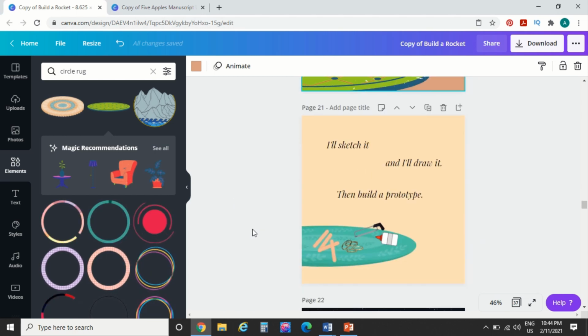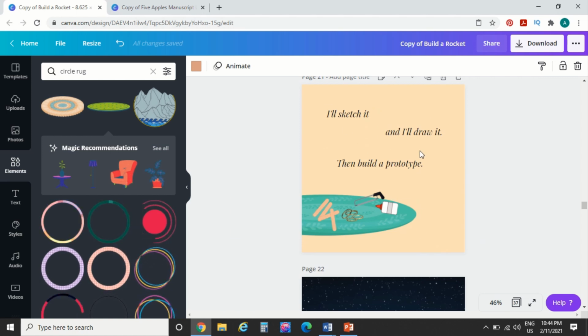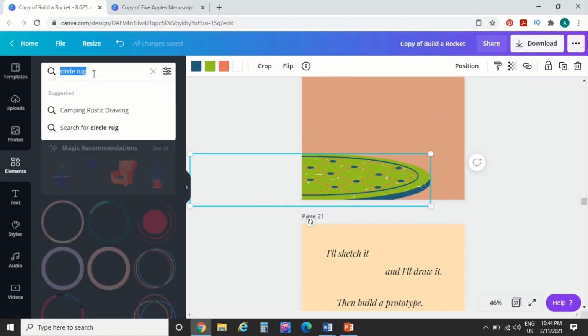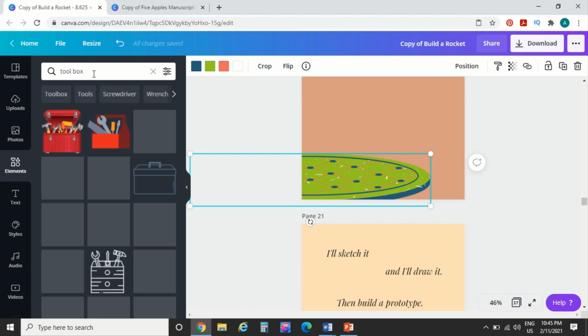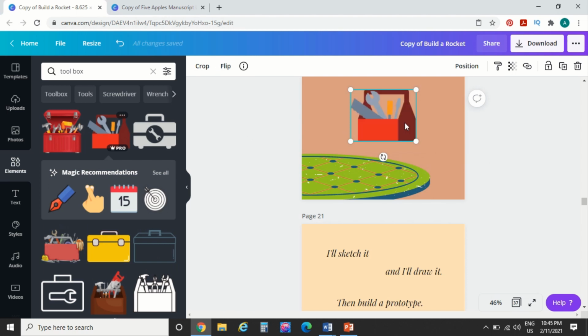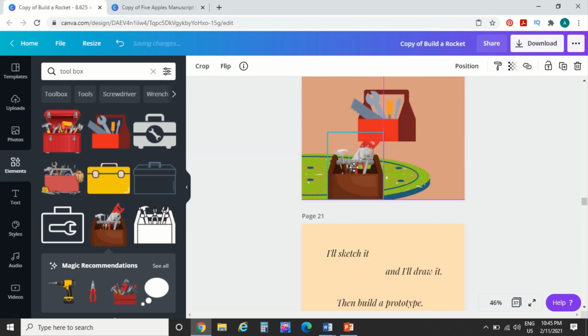Now, here on the other page, you see it says I'll sketch it and I'll draw it, then build a prototype. So she has some little tools here. We're going to go back up here to the second page, and we're going to start looking for some tools. Let's actually type in the word toolbox and see what we get. So just to save time, and you always want to look for things that mimic the same type of picture. So this one looks a little bit more refined, I guess. I don't know how to describe it, but I wouldn't necessarily use that one.